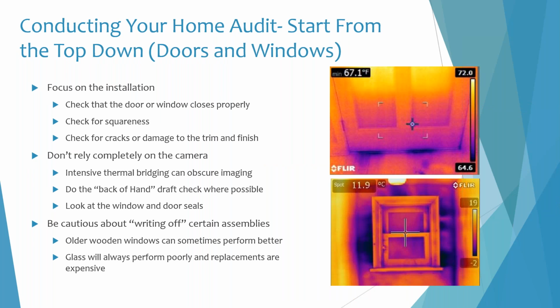Moving past that, when we look at doors and windows, it speaks most to what we were discussing before about understanding the installation of the window or door itself, checking to make sure that it opens or closes properly, that it closes square, that there aren't any cracks, and that the finish of that window is still in place and not compromised is an important piece. Specifically with doors and windows, because they can be some of the higher draft items in the home, we do suggest that you don't rely completely on the camera when assessing these things.